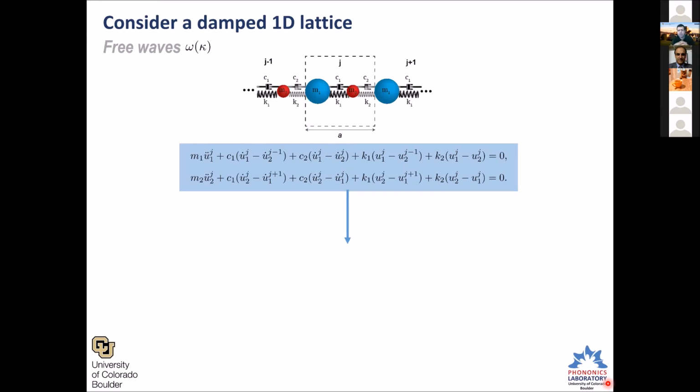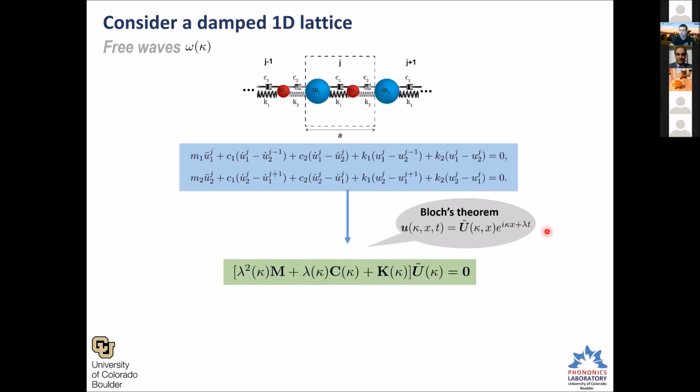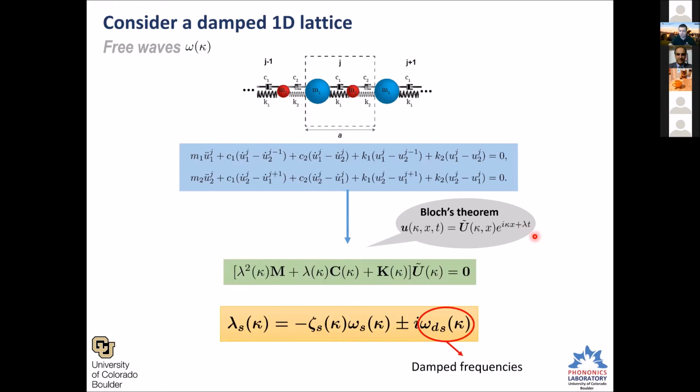So using a very simple spring mass system, I'm not going to go into the math, but that's a straightforward problem. We apply Bloch's theorem, and note here, if we're looking at free waves, the frequency is complex, lambda. So when we obtain the characteristic equation and solve it, essentially we have two parts, a real part and an imaginary part. From the imaginary part, we get the damped frequencies. From the real part, we can get the dissipation, the wave number dependent damping ratio. And then there's omega s, which is the resonant frequency, which in the case of proportional damping is equal to the undamped frequency. So that's the basic picture for free waves.